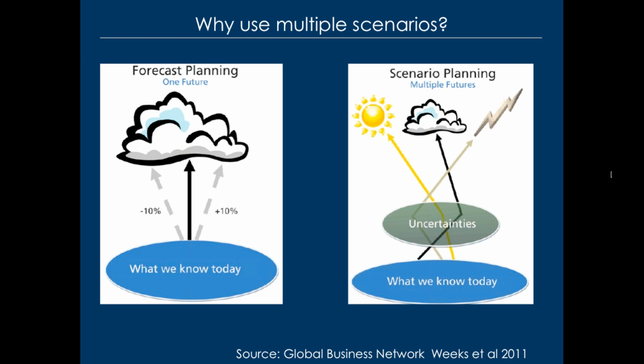So, again, just reinforcing some of the things that Ann was talking about, why use multiple scenarios? Scenario planning was actually a decision process and a tool that was developed after World War II, I believe. But anyway, it was primarily used by the military at first and has been adopted in other countries and by the business community. But this is a nice illustration that just sort of shows the difference between a decision process that's based on scenarios and a decision process that's based on, say, forecasts.